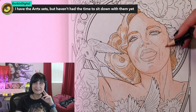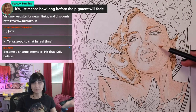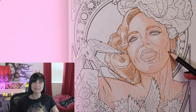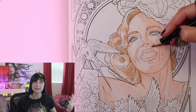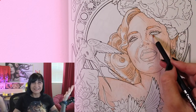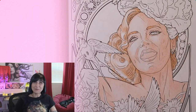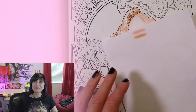I have the art set, but haven't had the time to sit down with them yet. Oh, okay. It just means how long the pigment will take to fade. Exactly. But the reason I think the whole concept of lightfast is overrated is that it's a difference between it fading in 98 years or 120 years. Do you really care? And even when it does fade, it's not going to fade completely. It's not like a charcoal drawing where charcoal actually falls off the page. So honestly, I think the whole coloring community obsessing over lightfast is a very weird social media trend.